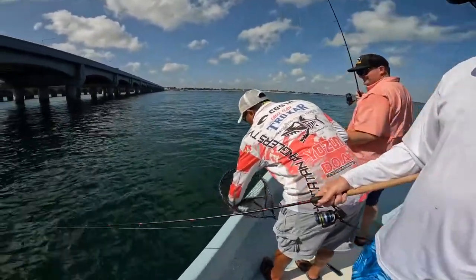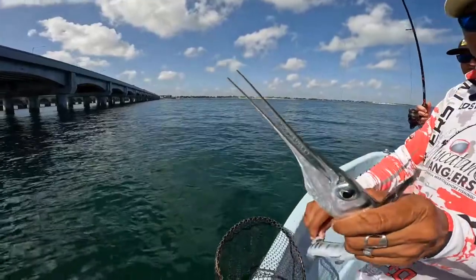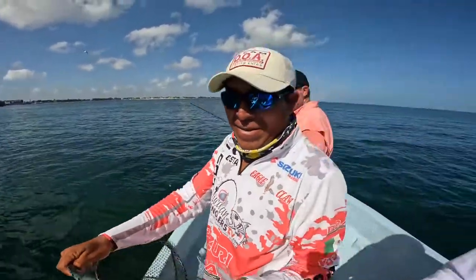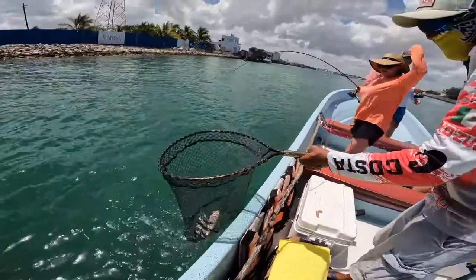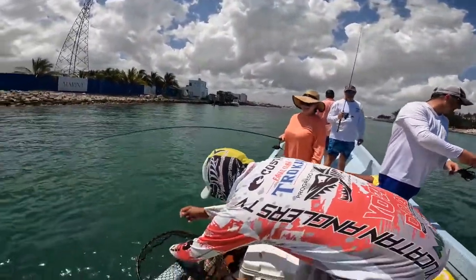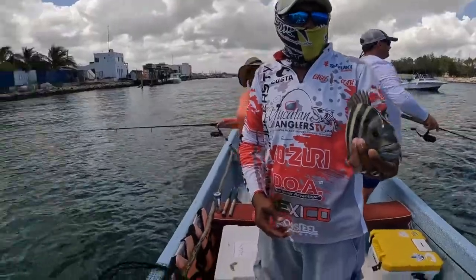All right, Chad got him a needlefish. Snagged him in the foot. He likes him. Here you go, buddy. Oh, big old sheep's head. Got your sheep's head right here. Yeah, sheep's head! Good job. Nice. Oh, that's beautiful. Nice combat right there. Cool.